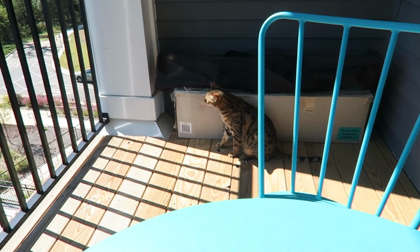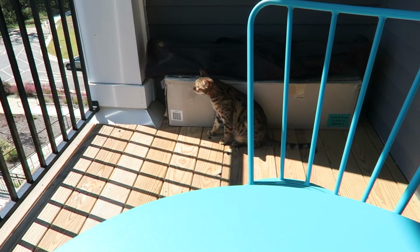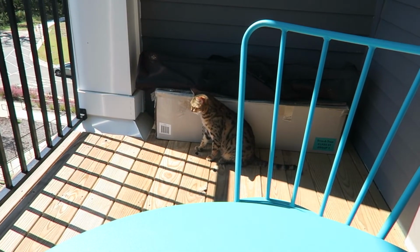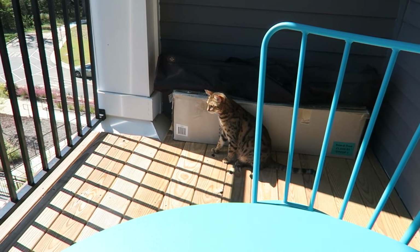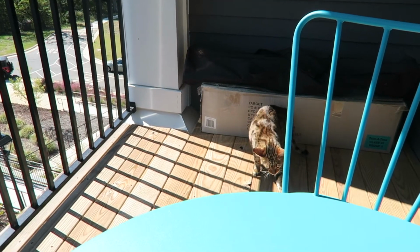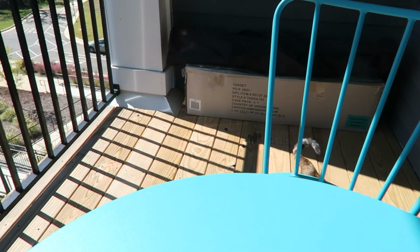I'm experimenting letting him out here with me with no leash, but I'm training him to stay away from the edges. So that's what we're doing every time he goes to the edge to chase a bug, because if a bug flies away, he wants to fly with it, and that's suicide. So I'm literally just watching him and training him to stay away from the edges, because he doesn't like his leash.